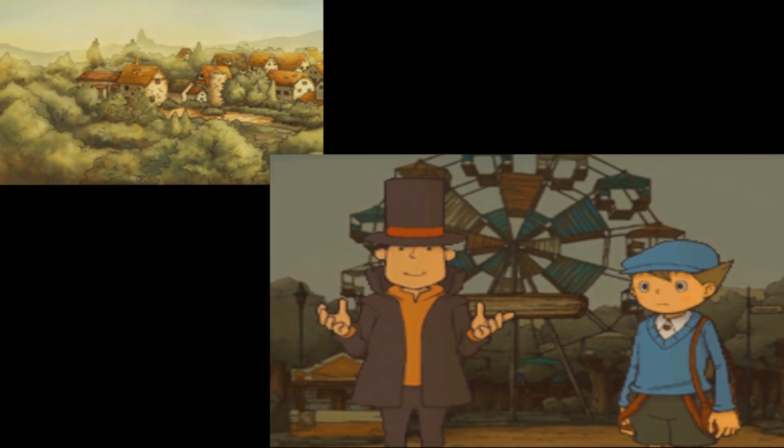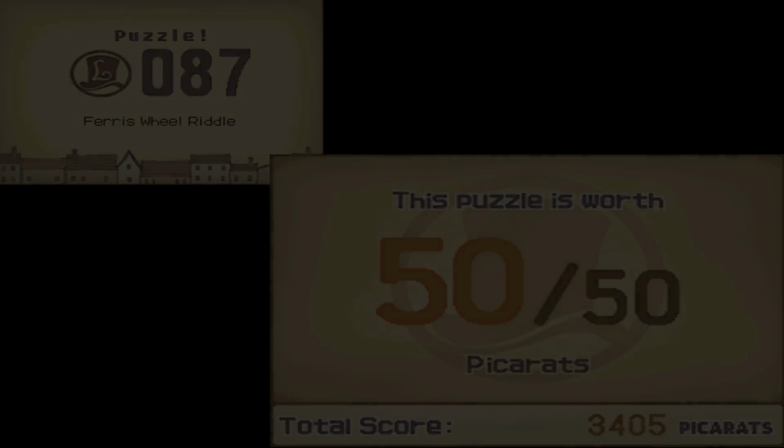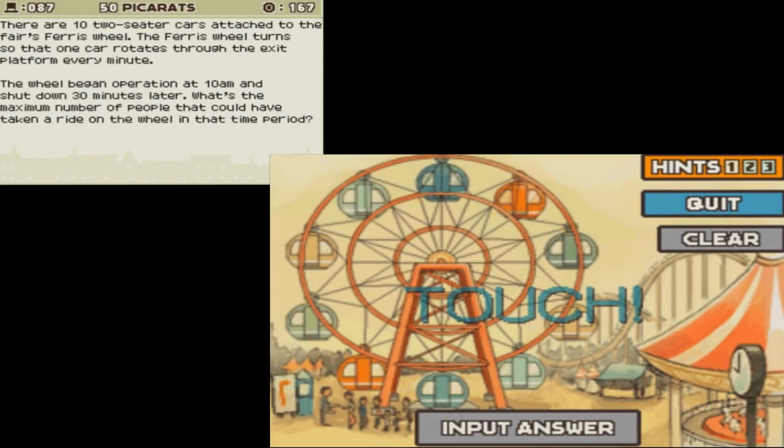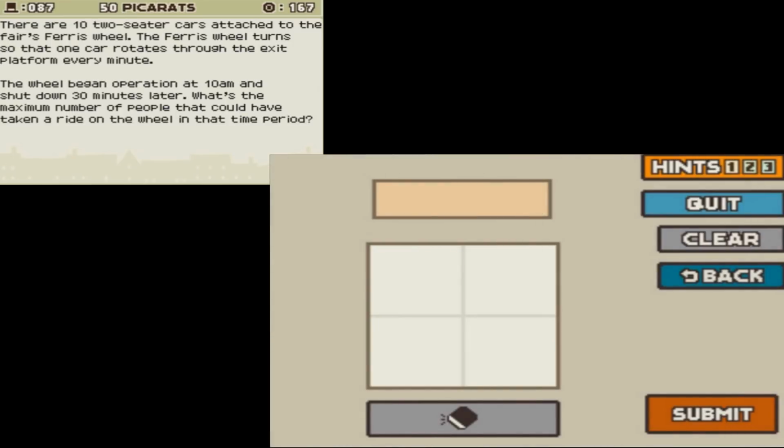That reminds me, Luke, have you heard this wonderful puzzle about a Ferris wheel? 087 Ferris wheel riddle. 10 two-seater cars. We'll begin operations. What's the maximum number of people who could have taken a ride in that period?